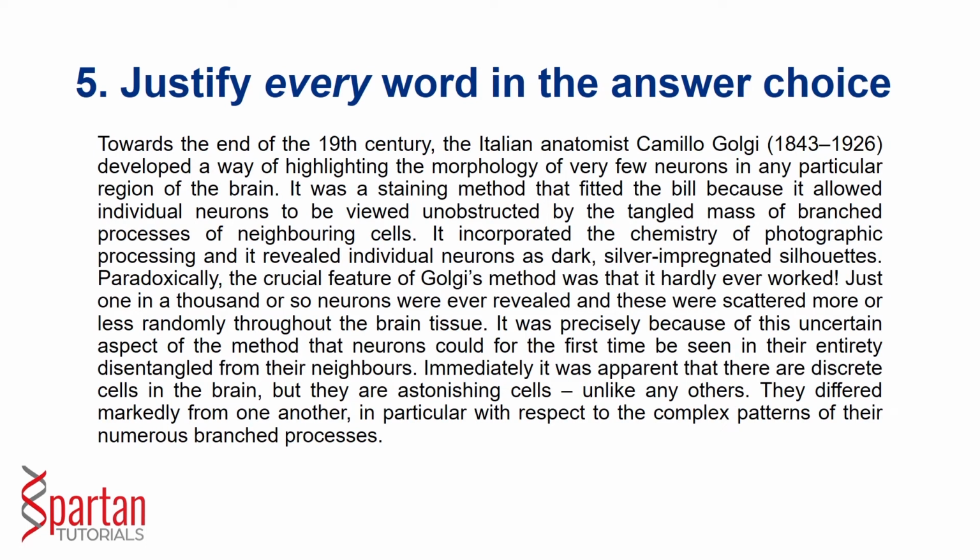Strategy number 5. Justify every word in the answer choice. The answer choices on the GRE can be really sneaky. They can put in one extra word or omit one word, and that can change the meaning of the whole answer choice. So make sure that you justify every word in the answer choice.